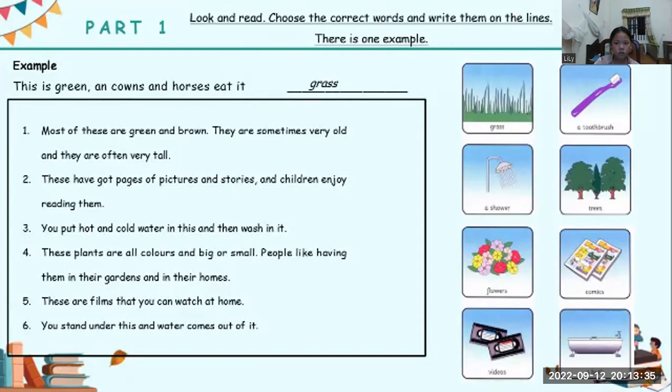Yes, so welcome back to our class. How are you today? I'm so okay. That's good to hear. Did you eat your dinner already? Yes. Okay, so what did you have for your dinner? I ate meat, vegetable, and rice.